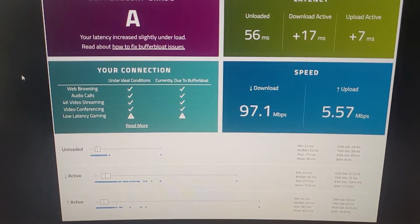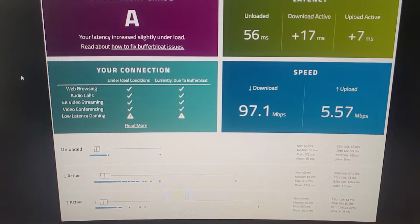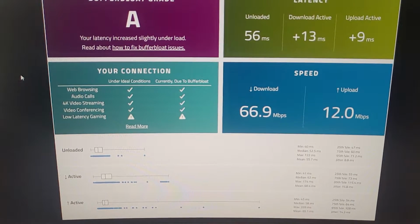I'm never going to hit that. And my upload was capped around 5 because I only ever got 5 up. I was more restricted on the upload side, so this result was kind of interesting.